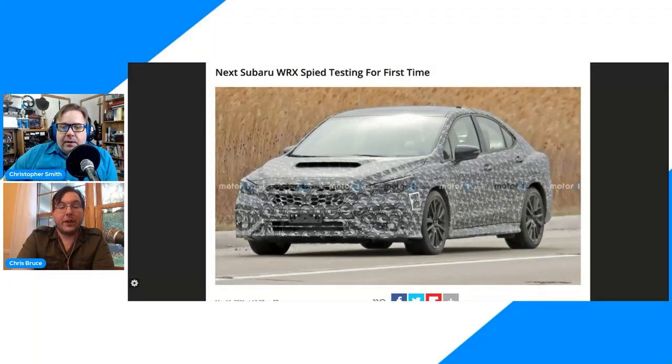Yep. And for our YouTube watchers, we are looking at one of the spy shots we have right now. And you can see, even from the spy shot, it looks a whole hell of a lot like the current WRX. It really does. We're not going to get a hatchback again. We're not going to get the boxy, fist-like styling that we got from the early ones. It just looks like a WRX, the current WRX, that is. And hey, props to Subaru for keeping it going.